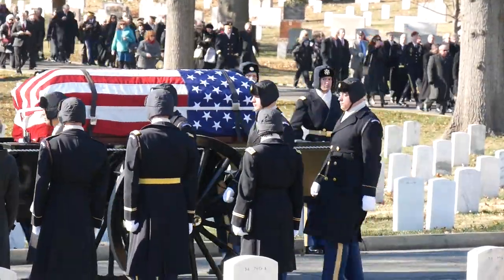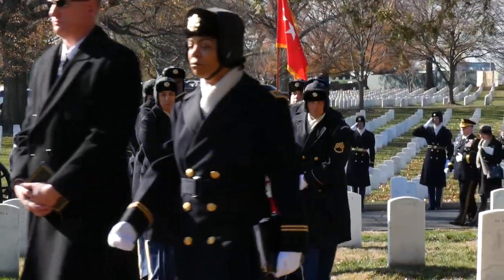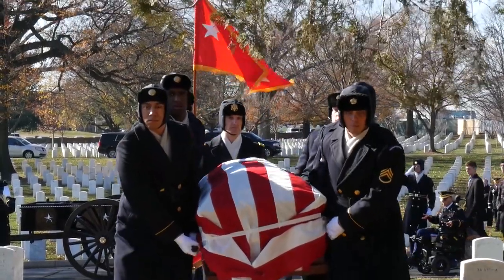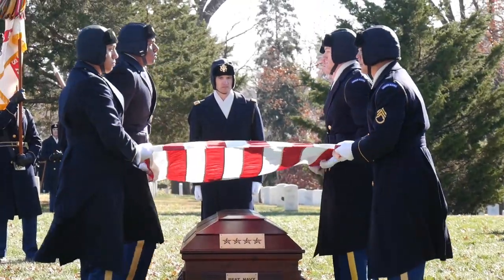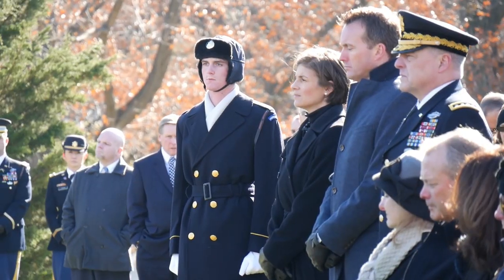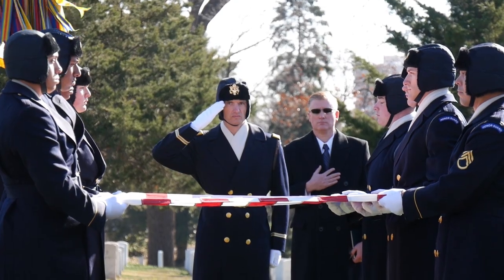Once the caisson has arrived at the gravesite, the casket team removes the flag-draped casket and carries it to the final burial location. The casket is then placed down and the American flag lifted. A speaker gives words of condolences to the family. The Presidential Salute Battery fires 17 rounds to signify a four-star general.